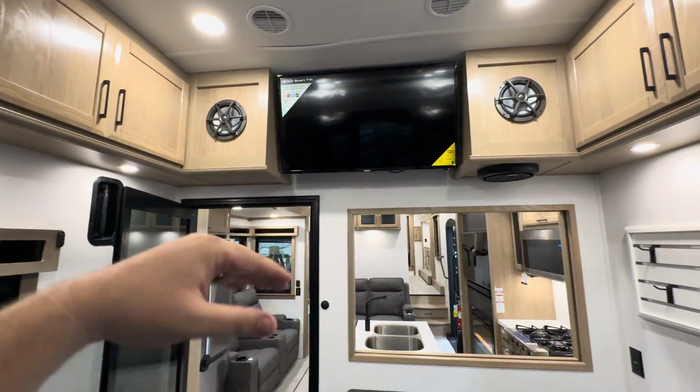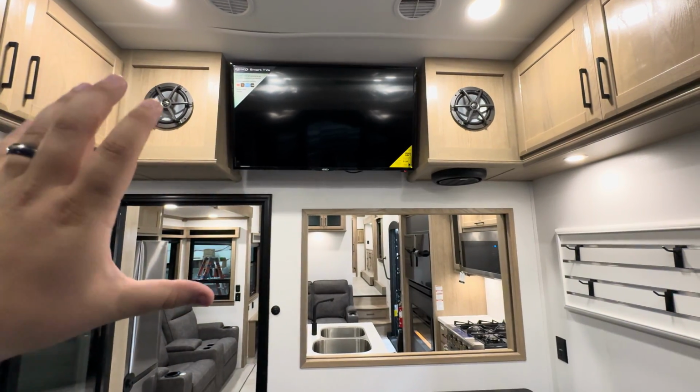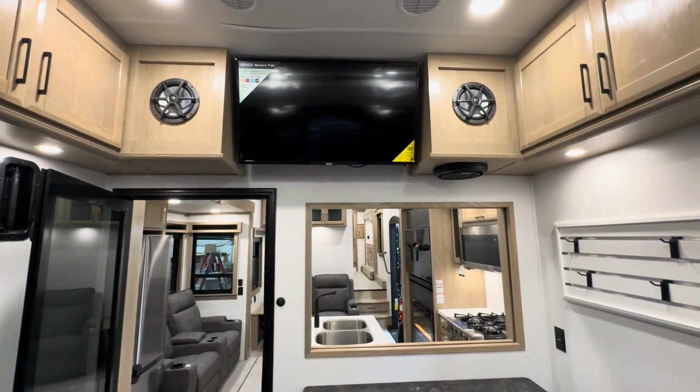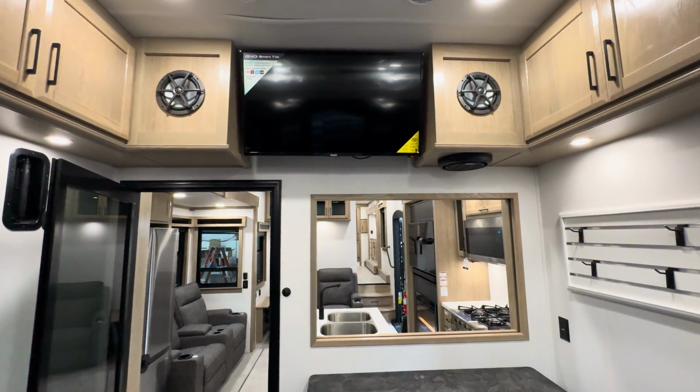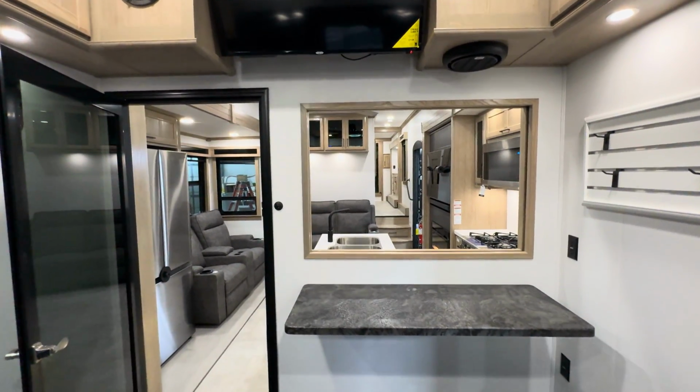You're also going to get a TV, and notice that it's going to be at an angle. It's going to be the Jensen Smart TV, so you can still get YouTube TV or Amazon, YouTube, whatever, Netflix. But pretty darn cool.